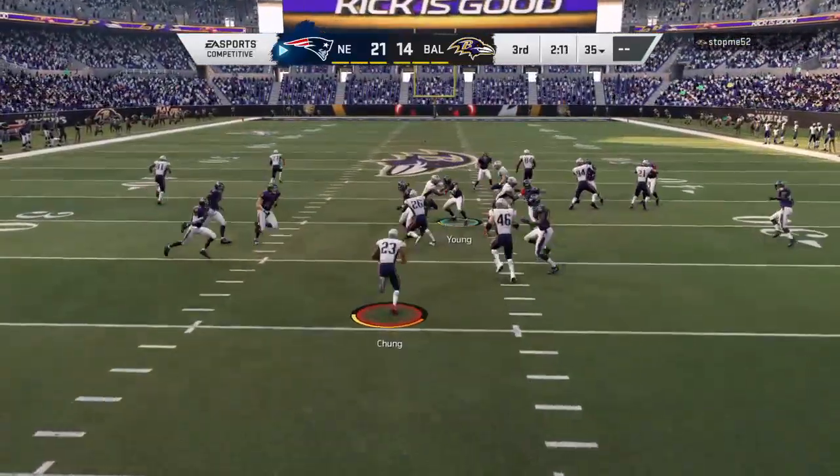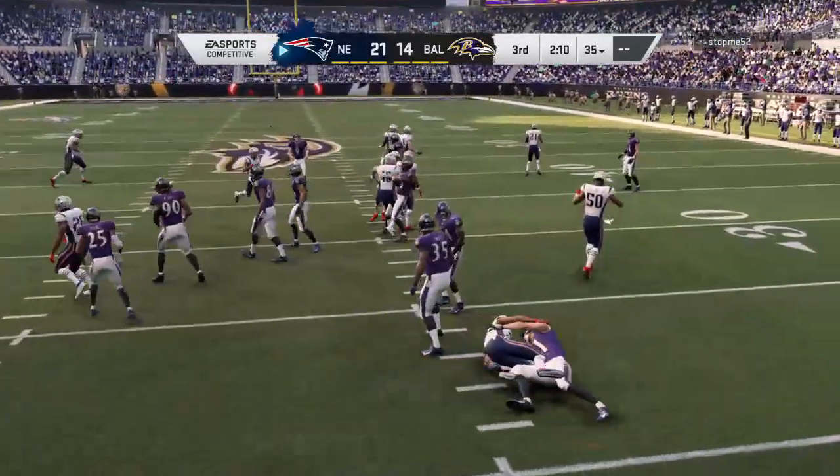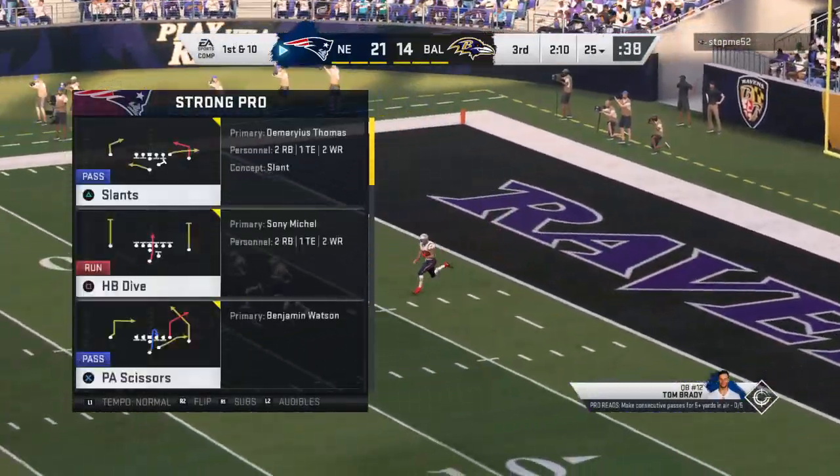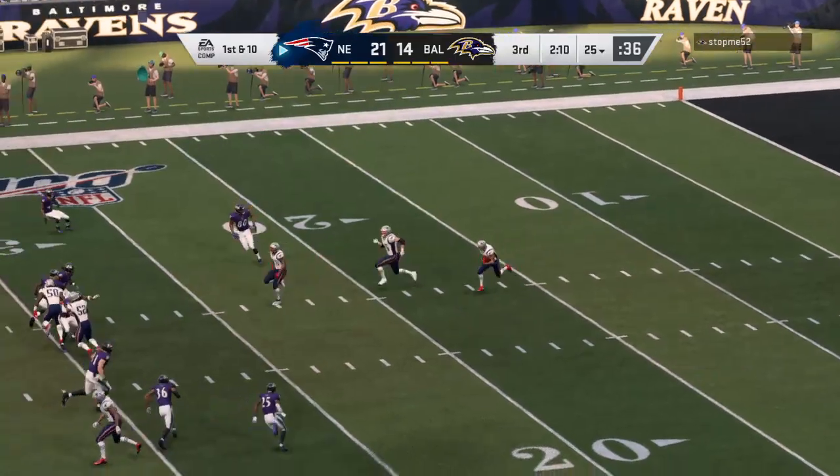He fielded it a couple of yards deep. And all that work, but he stopped where he ultimately would have been had he simply taken a knee, and that's the 25-yard line.